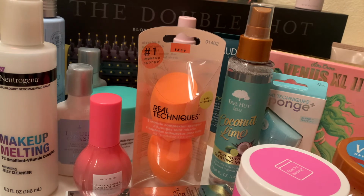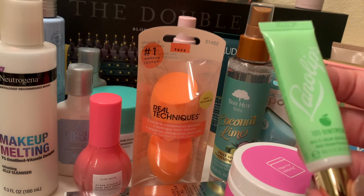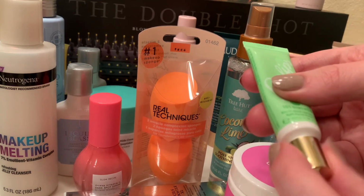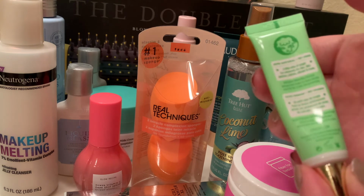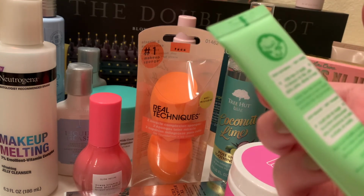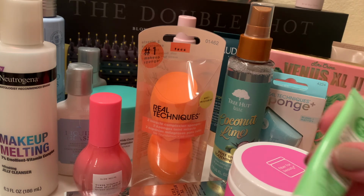I lied, one more product. And this is interesting to me because apparently 101 uses. This is the Lena Lips 101 ointment in green apple. And it can be used for your lips, of course, as a lip balm, but also as a cuticle oil, as a moisturizer, as hand cream. It's pretty fascinating. Little tube of magic for extremely dry lips, skin patches, cuticles, elbows, and more. And it really does smell like a green apple. It's amazing.